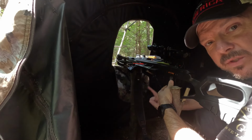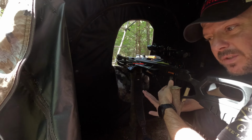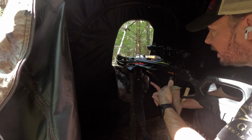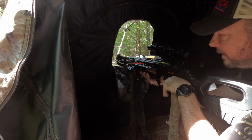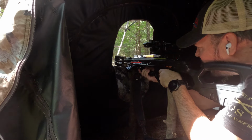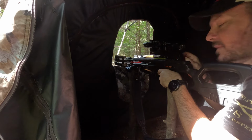So here's our normal setup. Of course, I got the door open. We'll see if I shut the door, if it makes any difference. But let's see if the tent makes any difference whatsoever. I'm gonna aim for dead center of the target. We'll see what happens. Take the safety off.